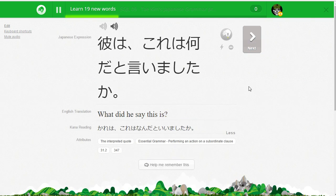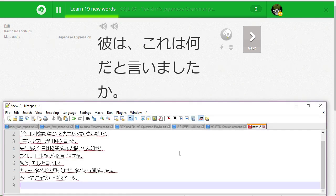彼は、これは何だと言いましたか？This one word is going to be a difference. 彼はこれは何だと言いましたか？Okay.